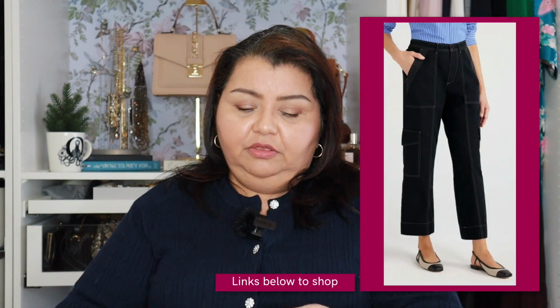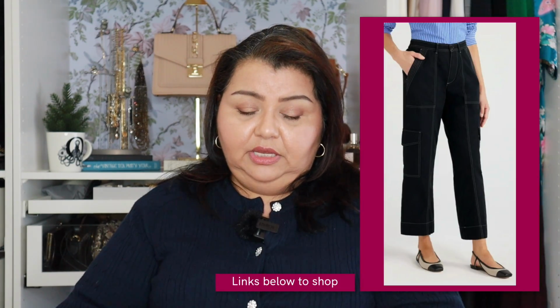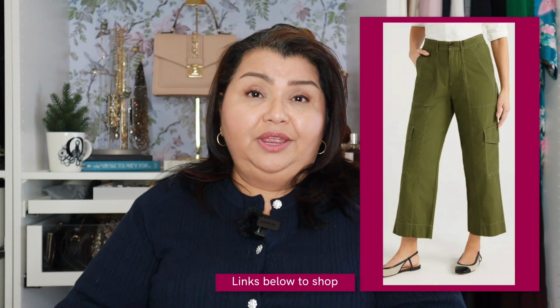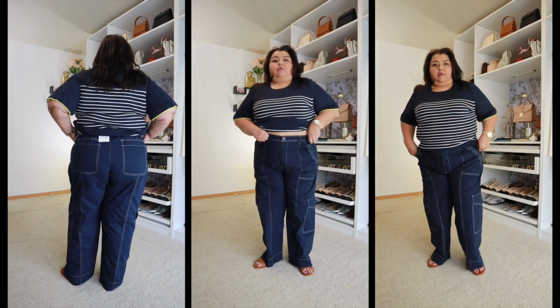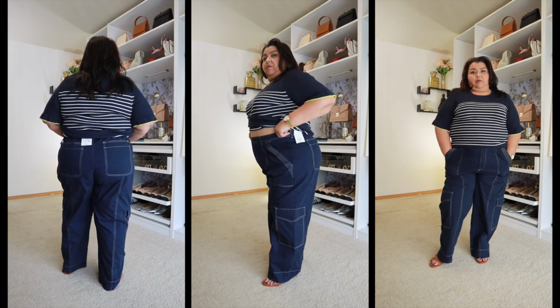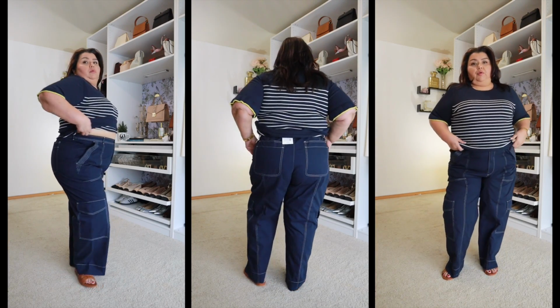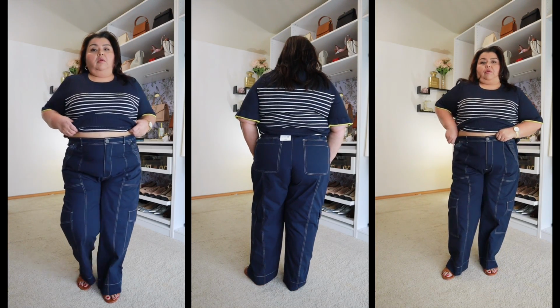So moving on to some of the just regular stuff that I picked up. I'm starting out with the pants. They are the Free Assembly cargo pants. They've got colors navy or olive. I picked up the size 3XL and the cost of the pants is $26. I sized up because in Free Assembly, the extra, extra large never fits me. They just don't run true to size in that respect. So the 3XL is what I got and it fit perfectly.